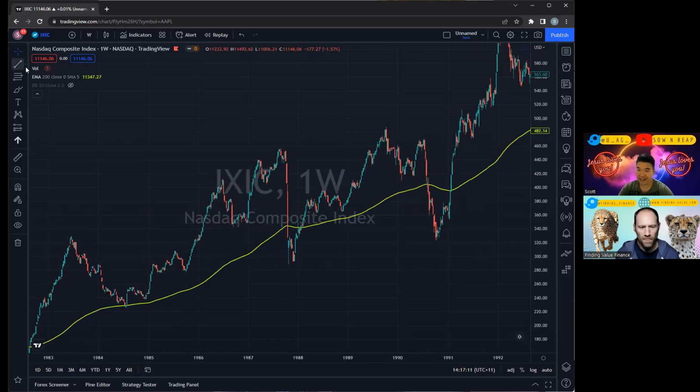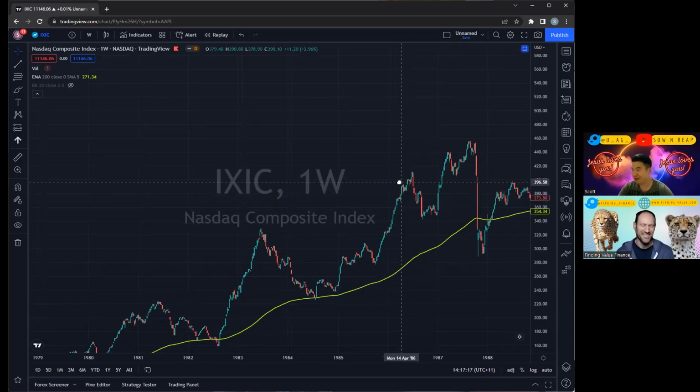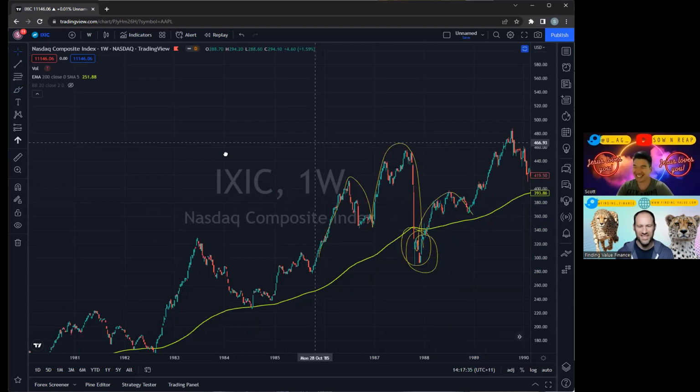So here, I'll draw a couple of them. Obviously you can see the future now, but if we were here, what would you call this? This is shoulder, head, with the classic textbook lower right shoulder, and then it's coming around. So people must have gone, oh, it's a big head and shoulders pattern, but no. What happens? It's a fake out.